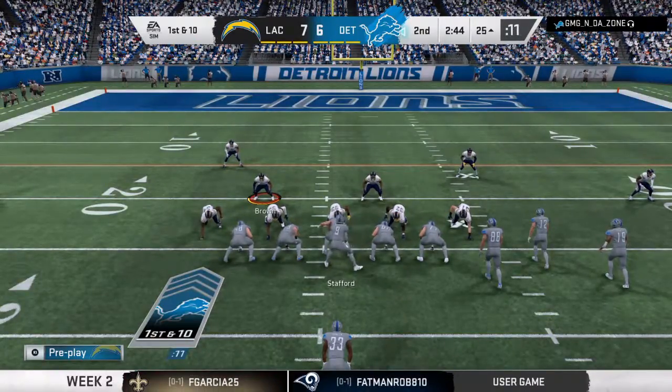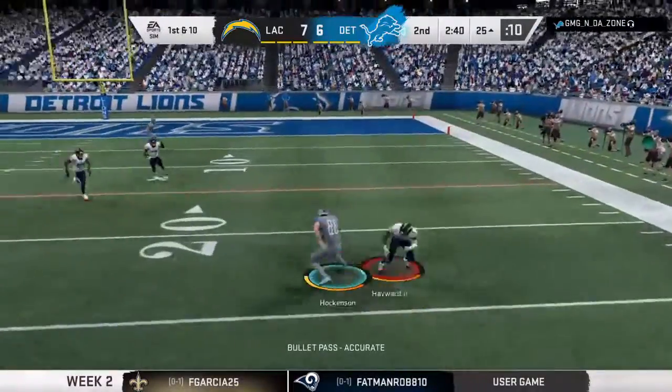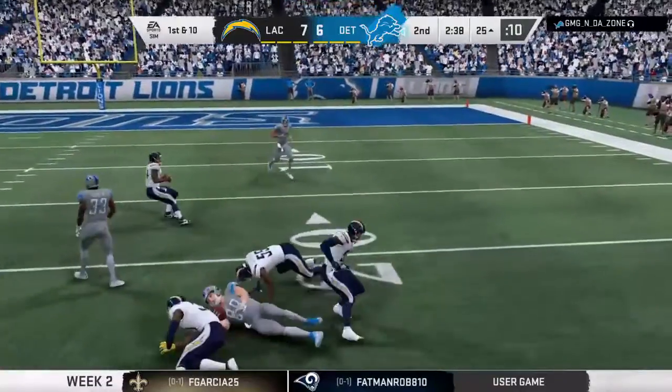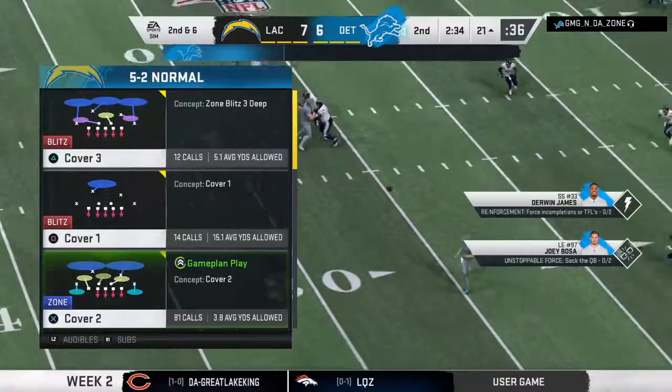Stafford on first down. Right side, it's the tight end, Hockenson. And he'll be brought down at the 21, just shy of the 20 in the red zone.